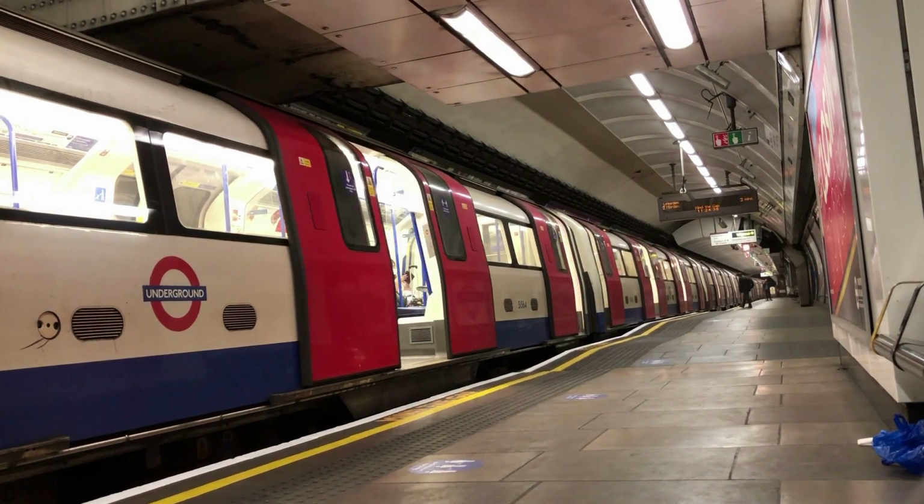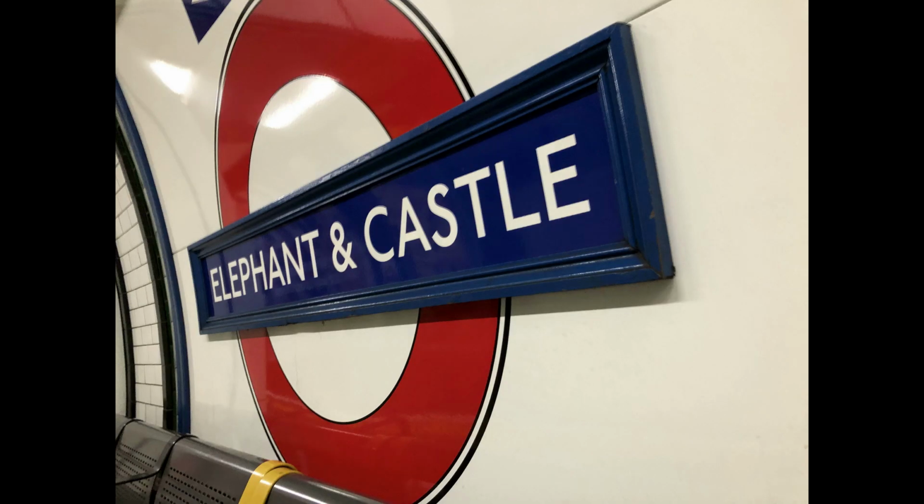Here at Elephant and Castle, there is interchange with the Bakerloo line and National Rail services.